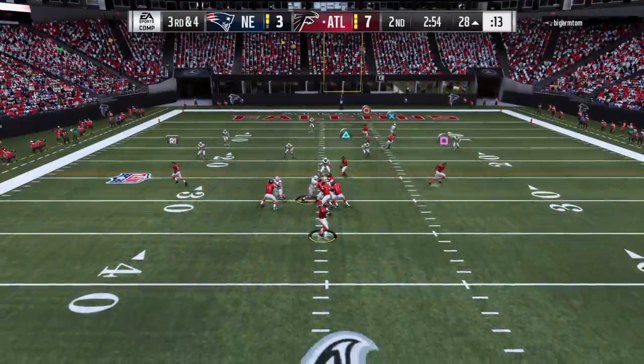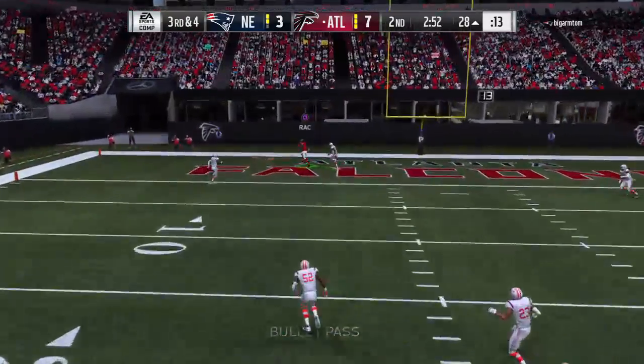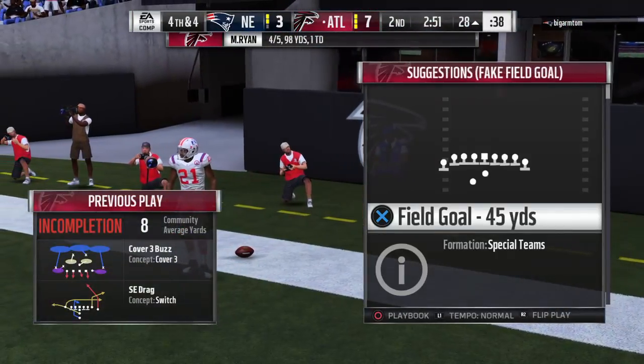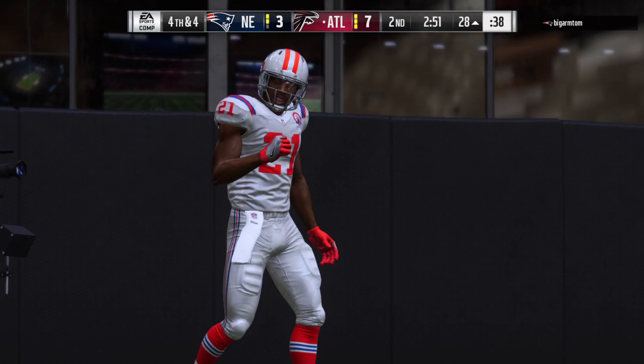Here's Ryan, going to throw deep for the end zone. And he knocks the ball away, and it falls incomplete. Deron Harmon right there on the coverage.